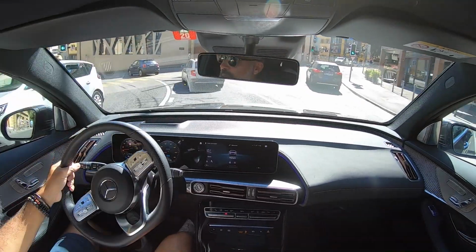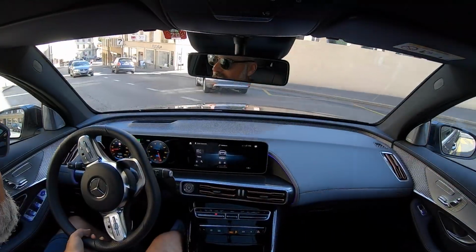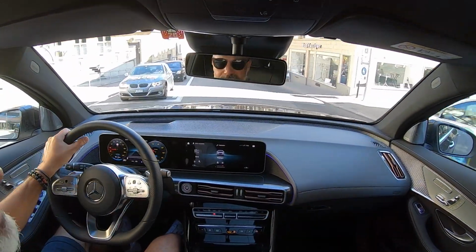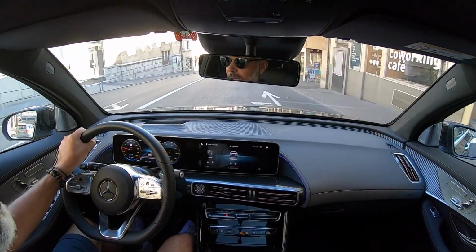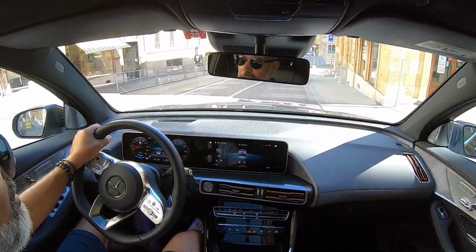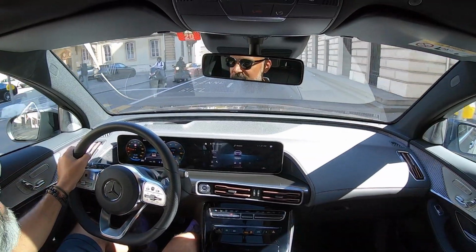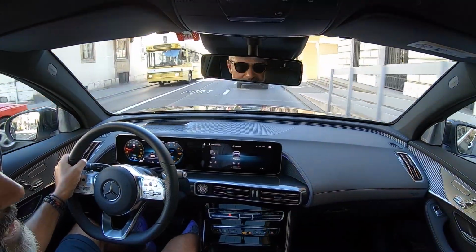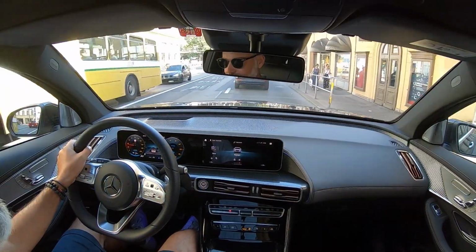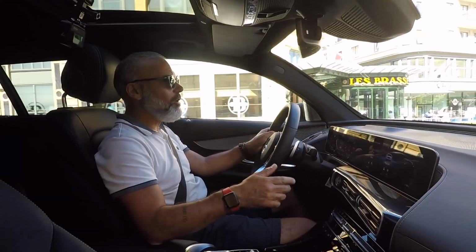So we're going to go back to the dealership. I've had this car for 3 hours now, and it is time to bring it back. Again, thanks to Étoile Automobile, the local Mercedes dealership, for the trust they had in me to lend me this car. I hope I can have more Mercedes in the future. Let me know in the comments.